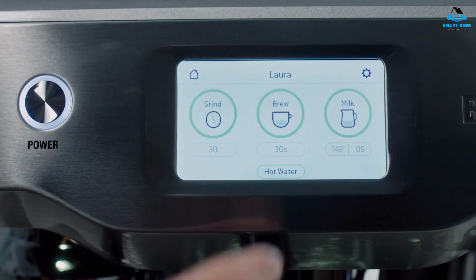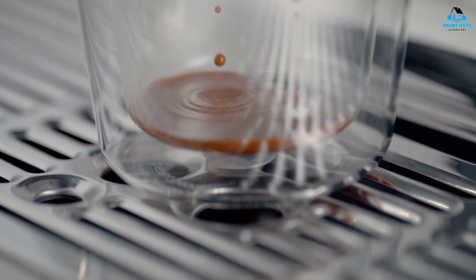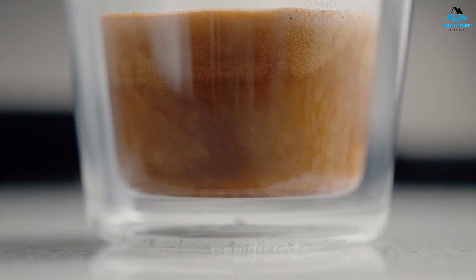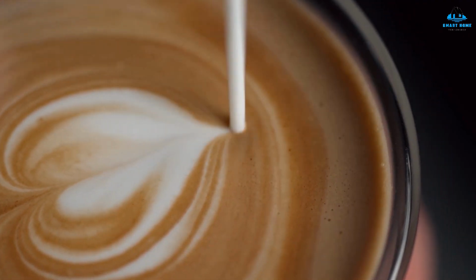Semi-Automatic Espresso Machine. I go into great detail about this machine in my Breville Oracle Touch review, where I explain why this machine is ideal for those who can't decide between a super automatic and a semi-automatic machine. Turns out it offers the best of both worlds.